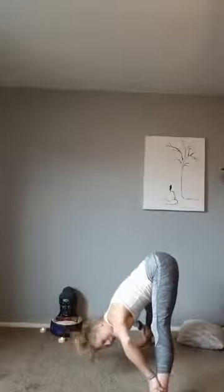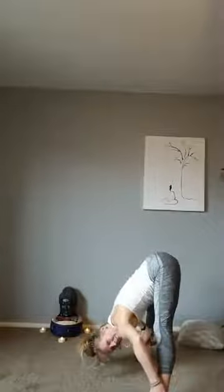So you'll be facing the left side of your mat here. And then hands will either be on the ground or blocks, maybe grabbing the ankles to pull yourself deeper. You can always have a slight bend of the knees if that helps. Relax the neck. And again, just open the spine and the backs of the legs. Deep breaths here.